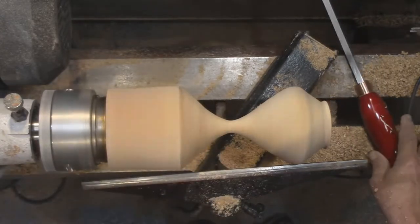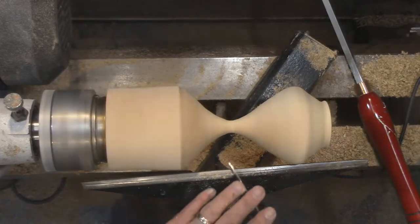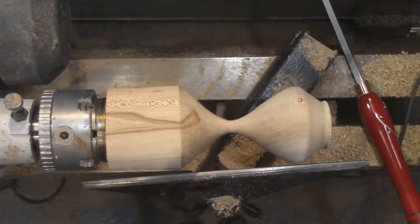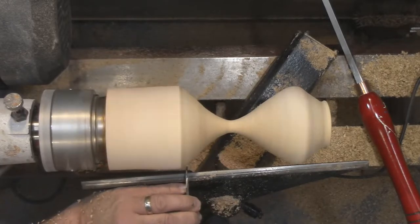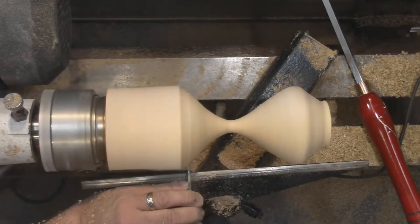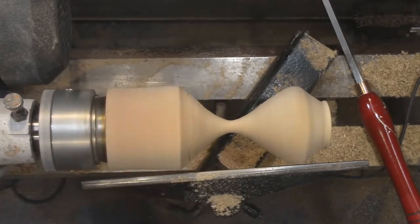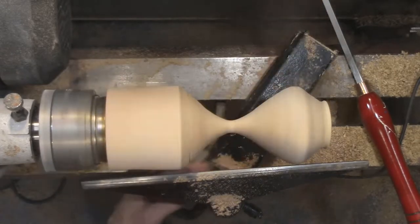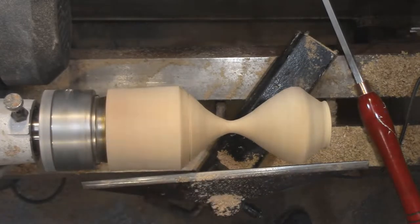And now the next thing I want to do, let's say I grab my parting tool. I put it so I could find it easy. There it is, right up front. And I raise this tool rest up. I just want to define where my bottom, my base, is going to be. I'm thinking right about there, if you can see that line that I just cut with the parting tool.